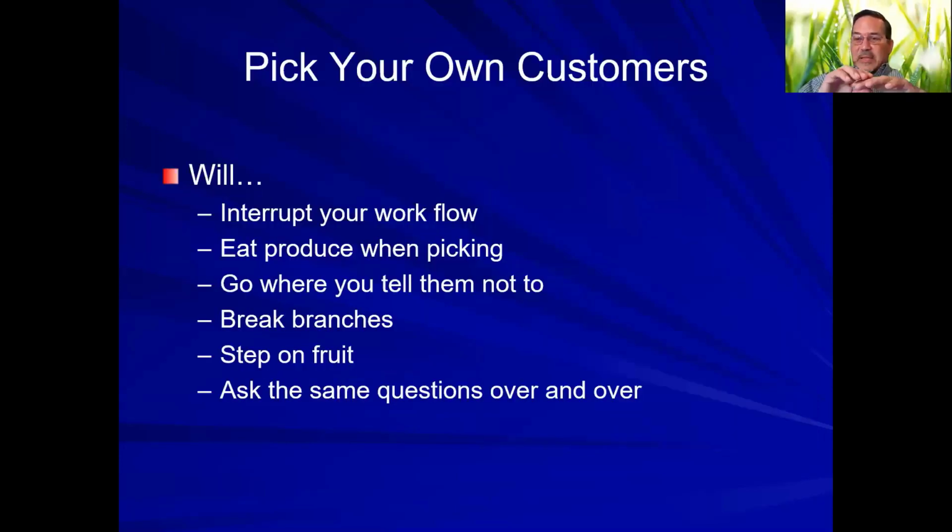Now, customers at pick your owns, they will interrupt your flow of work. They will get in your way. Yes, you cannot get a lot done whenever customers are there. They will eat the produce as they're picking. They will go where you tell them not to. They will break branches. They will step on fruit. They will ask the same question over and over and over again. Expect that if you're going to get into a pick your own.